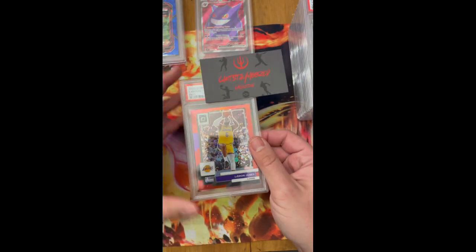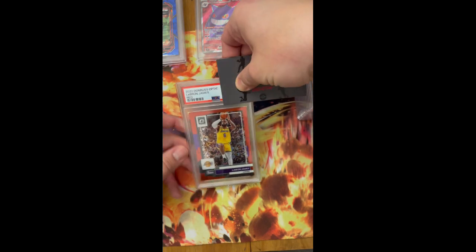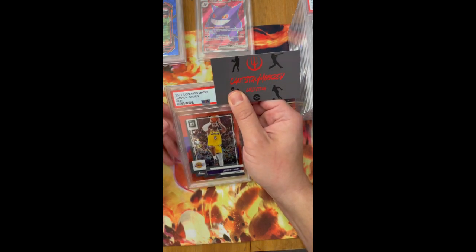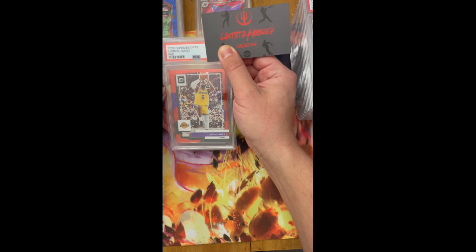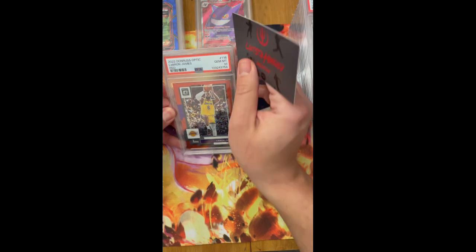So the next card here, LeBron James Optic. I picked this up in a 2-lot set that I won off an auction a couple of years ago. I found it for about 30 bucks and got really excited, so I wanted to make sure I capitalized on it. It was really clean, and it's numbered to 99, and it also got a 10.